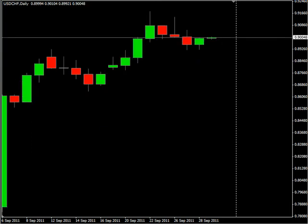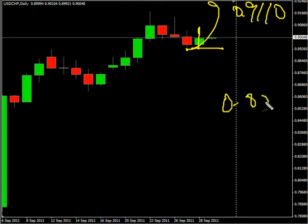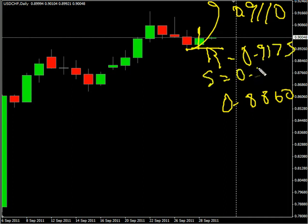Now the US Swiss, this pair closed up, didn't quite break the low. We're looking for it to move on around. Look for it to potentially go as high as 191.10, possibly as low as 0.8860. Look for some resistance around 0.9175 and look for some support around 0.8775.